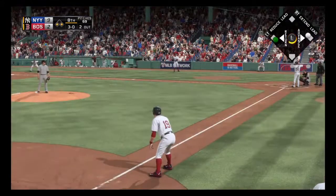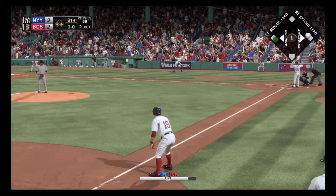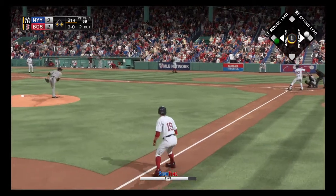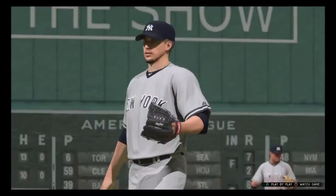Josh Rutledge steps in, working on a 1 for 2 game so far. He's set, and the 3-0 offering. And he misses with it for ball 4, so the bases will be loaded now with 2 away.